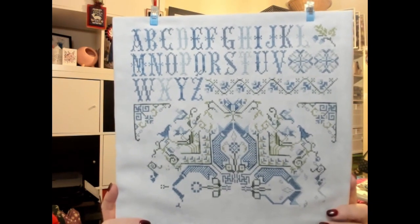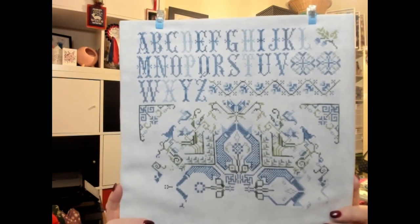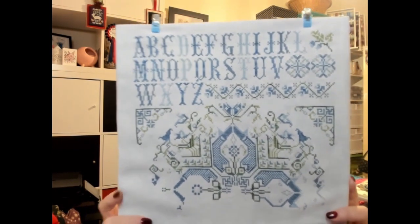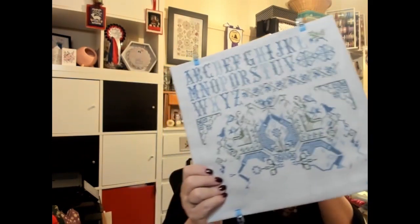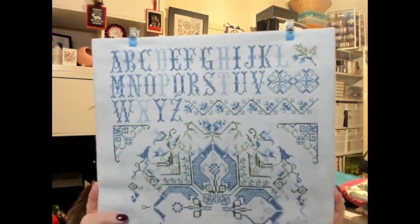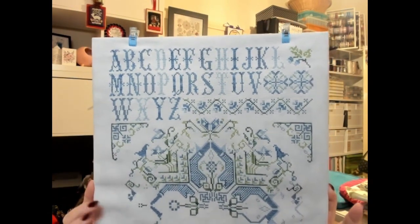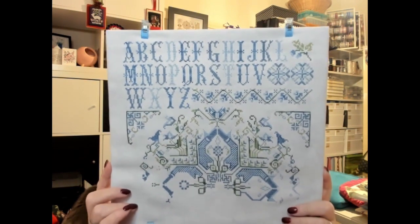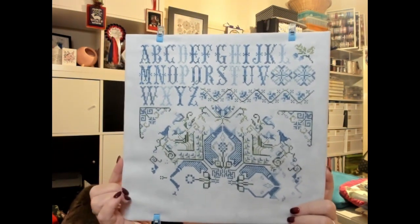I really need to cough, but the last time I paused it, I turned the damn thing off. Excuse me. This is being done on 28 count Helix from Picture This Plus. I started on the 1st of January 2023, and I intend to have it finished by the end of the year.